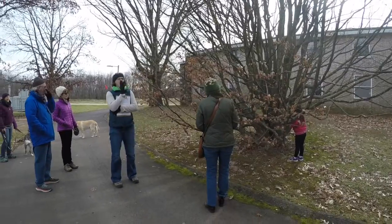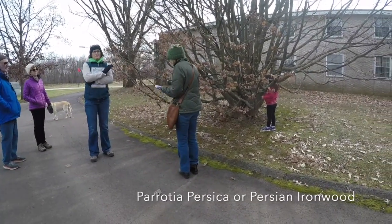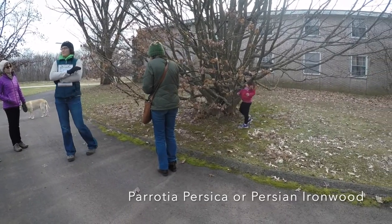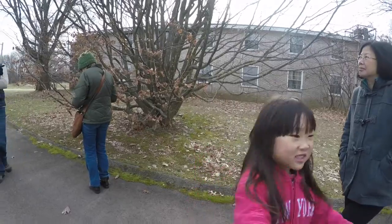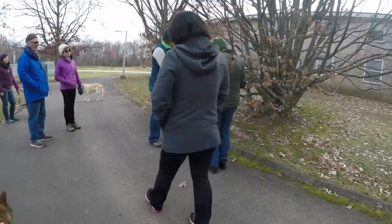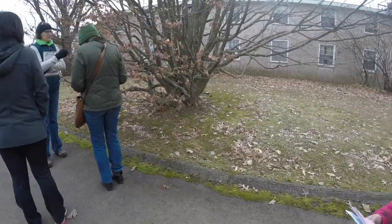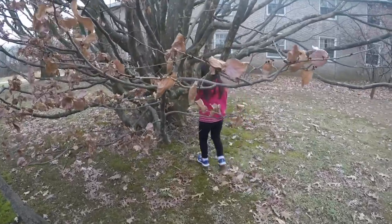This is such a great multiple season interest plant. But this is Parrotia persica, or Persian ironwood. And so it's related to witch hazels. And if you're familiar with witch hazels, these look very similar. You can see this is a large tree. And if you get up close, you can see that there are dark brown, almost black, velvety, round buds on the branches.